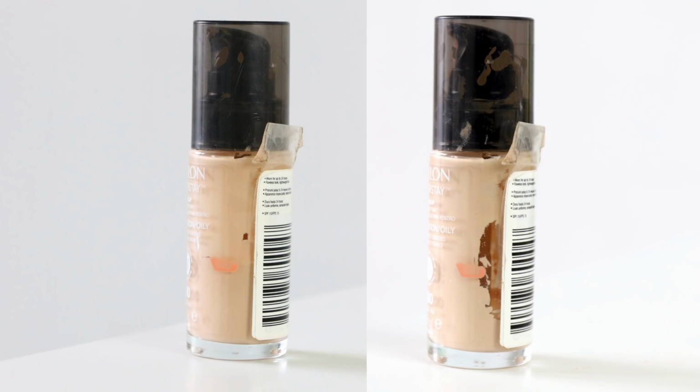Then I also used up my Revlon Colorstay foundation. Now this one had maybe a third left from memory, and I used this up within a month. This one I had to mix with a more dewy foundation. I love this foundation in summer, just on my oily skin, but once again in winter I was really struggling using it on its own, so I sort of mixed it. It lasted a month. It is what it is.